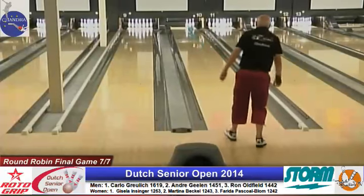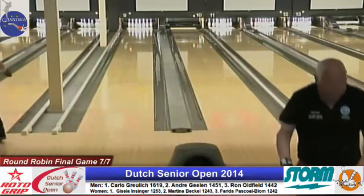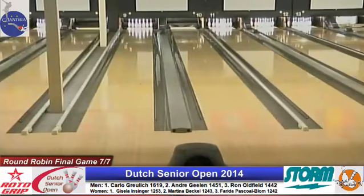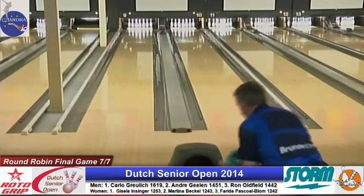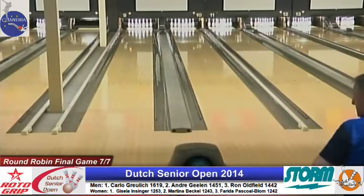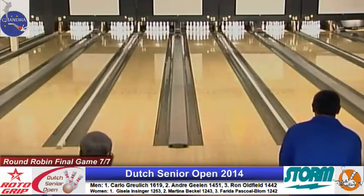Kreulich will win €1,500, first prize in the men's division. Second will win €900, €600 for place three. The women, first position will win €900, second €600, and third €400. It's nice prize money.